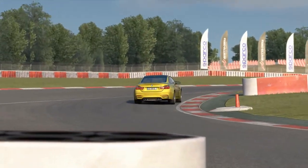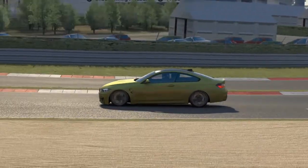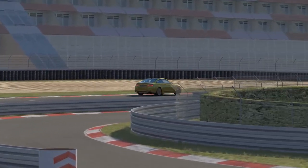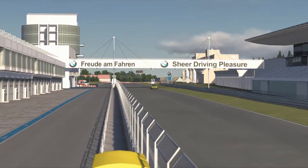At the end of the hot lap, I will go through the setup and I'll also go through the telemetry. The time to beat for the gold achievement is 1:42.5, and only 0.7% of all Assetto Corsa players have this achievement. So with that said and done, let's get into it.